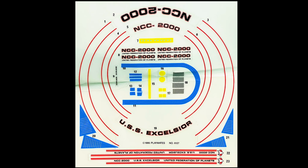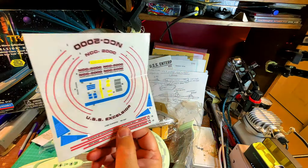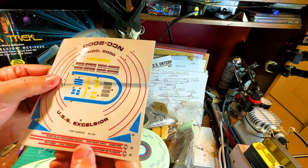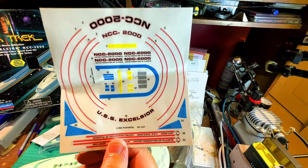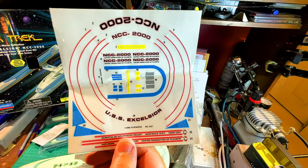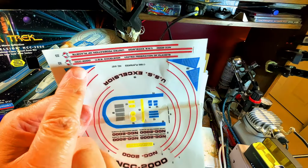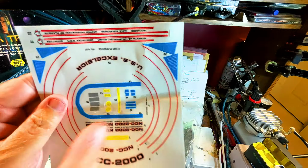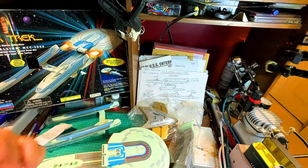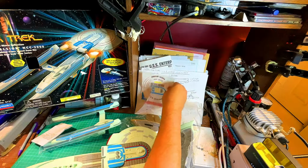All right. So taking a look at the sticker sheet, I guess when I had put it back in, I put it in the end and folded it. That kind of sucks because it's all folded up right now. But you can see U.S.S. Excelsior, and she's the NCC-2000, the Kara Sulu ship. You can see the NCC-2000 U.S.S. Excelsior, United Federation of Planets. You can see the blue striping that's going to go around, just like on the Enterprise B. So those are the stickers. That's the sticker sheet that came with the model.